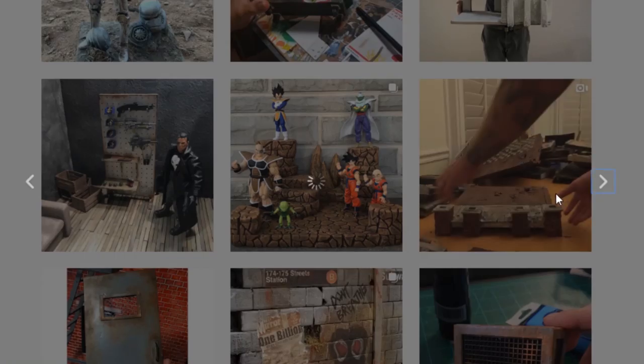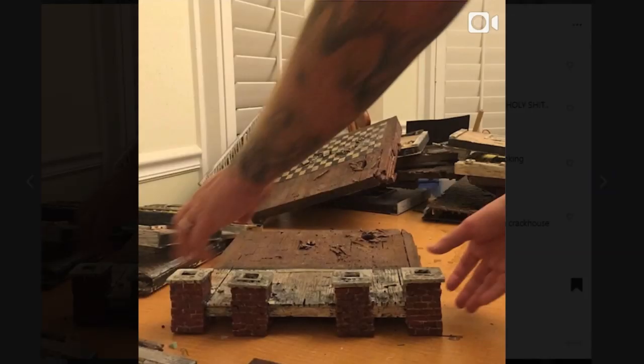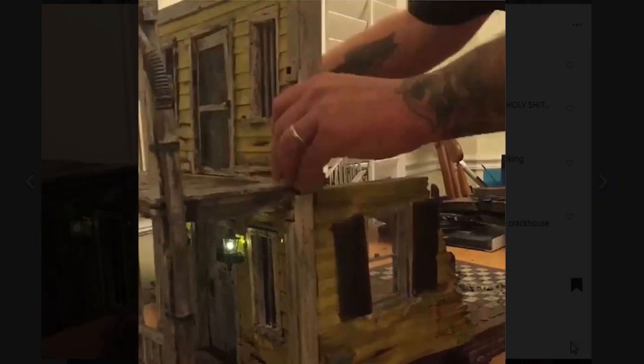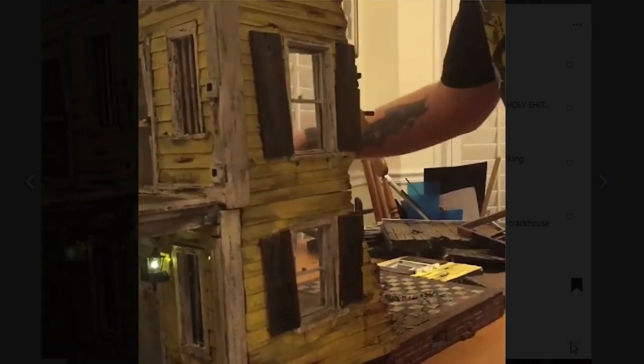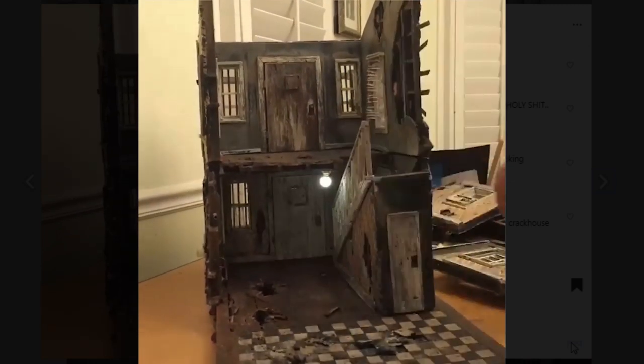Next is a video that I really wanted to showcase. It's a little bit long. This is a Sea Goosey's video, but I'm gonna go ahead and just play it. I may have to speed it up so that everybody can see it, but look at this. This piece is amazing. I mean, this is just an insane piece. Look at the detail on this thing.